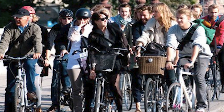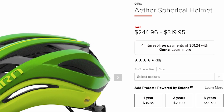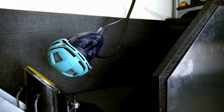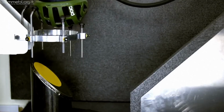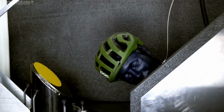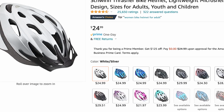The first thing on the list, and I know a lot of you are gonna say, well, duh, that's obvious, but it's really not, because I see a lot of people not using this item while they ride their bike, and that's a bicycle helmet. While some helmets are far more expensive than others, all helmets are required to pass certain safety standards before they can be sold. Just because a helmet is more expensive, that does not mean that it is going to necessarily protect you better than a cheaper helmet. Typically, more expensive helmets are made to be lighter and have more airflow, but regardless of price, a cheap helmet could potentially save your life. So regardless of what kind of helmet you're wearing, get a freaking helmet when you ride your bike.